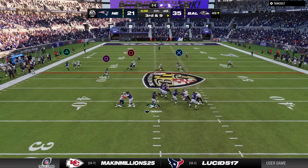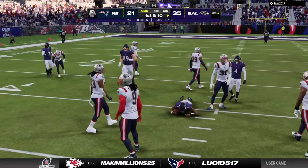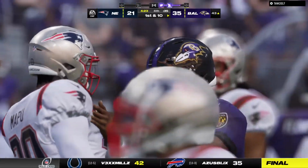From the gun on 3rd down, Jackson. And he will slide to a stop. He does have the first down. They give him 13 yards there on the play and a fresh set of downs.